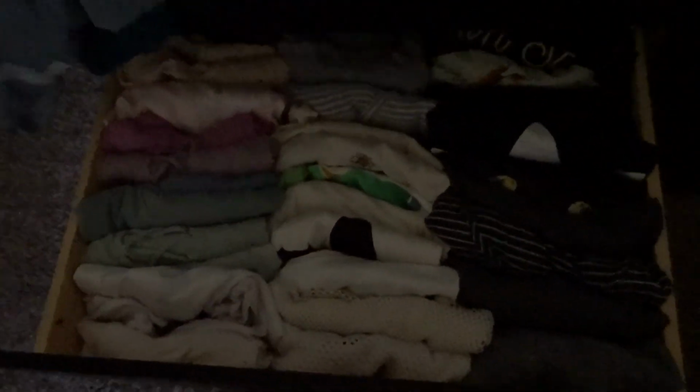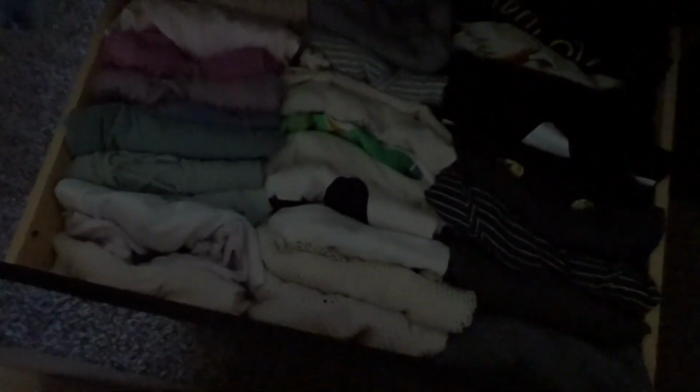And then on this side, sorry, still a little messy in here, but on this side, I was able to fold my t-shirts that I wear over here, this way too. And here, I'm able to fit about 10 to 12 t-shirts on each row. So there's probably about 30 t-shirts folded here, which is super convenient for saving space.